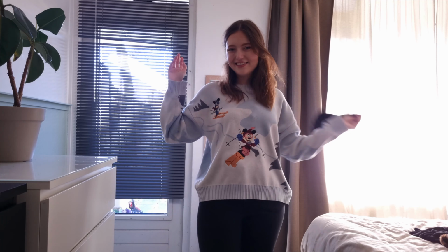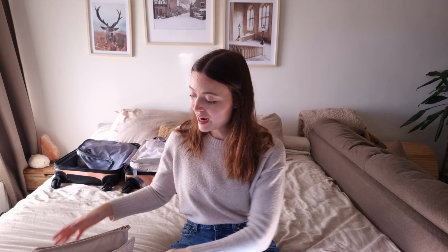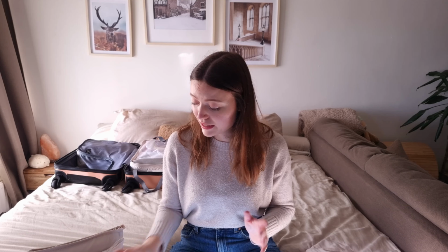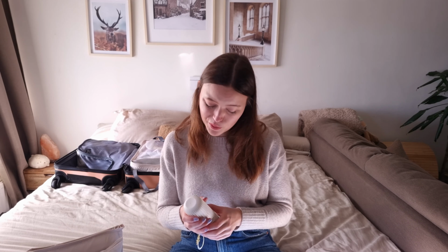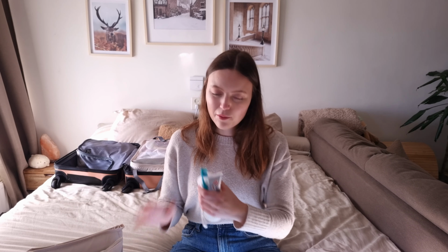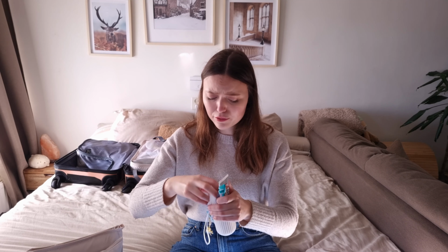cozy this outfit is. So in terms of toiletries, I'm bringing quite a lot for a 3-day trip. I can do minimalistic packing, but this time I was like, you know what? I'm going by car. There are no restrictions on how much I can bring with me, so I'm just going all out. So that's why I have so much with me.